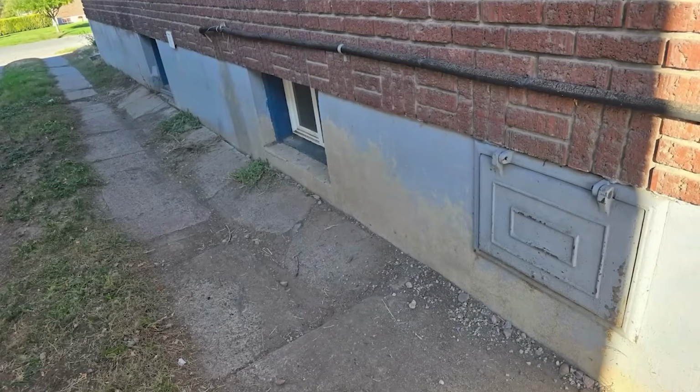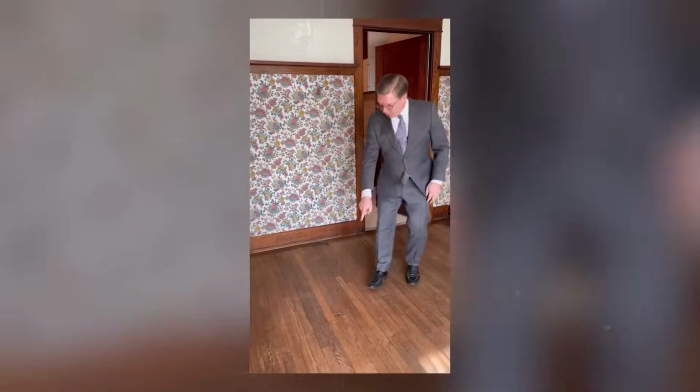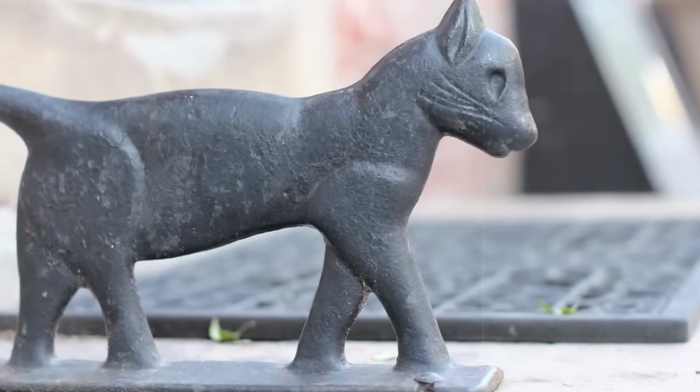20 forgotten home features that are no longer in use. Ever spotted a strange little door or an old switch and wondered what it was for? Homes once had clever features that made life easier before modern technology took over. Let's uncover these forgotten innovations and see how they shaped daily life.